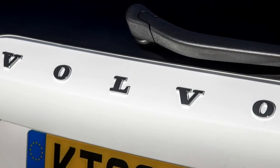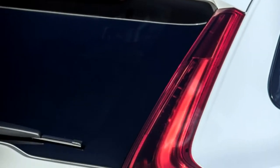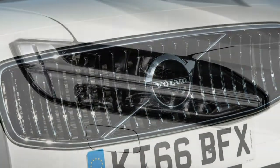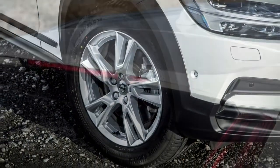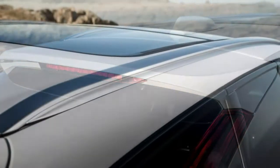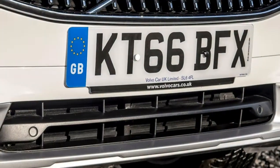Class-leading safety features. Volvo is renowned for the safety of its cars, and the V90 is no different. Scoring the maximum 5-star Euro NCAP rating and boasting a huge range of clever electronic safety aids, the Volvo's occupant protection is second to none. For many family-orientated buyers, it might just be the defining factor when it comes to buying the Volvo over its rivals.